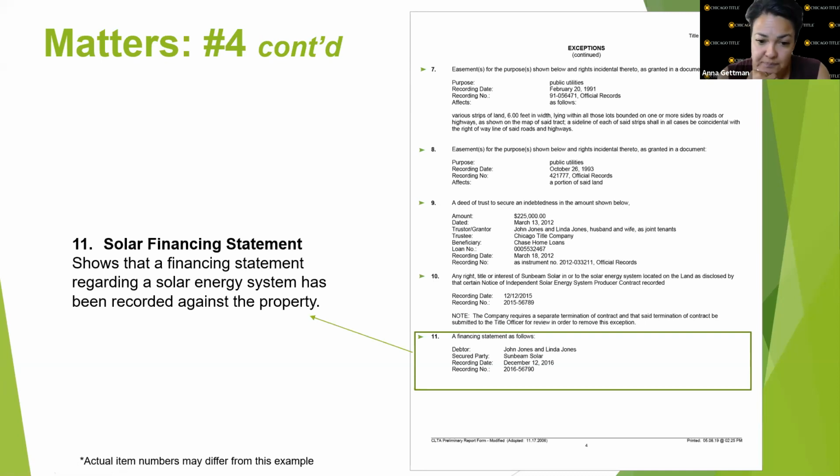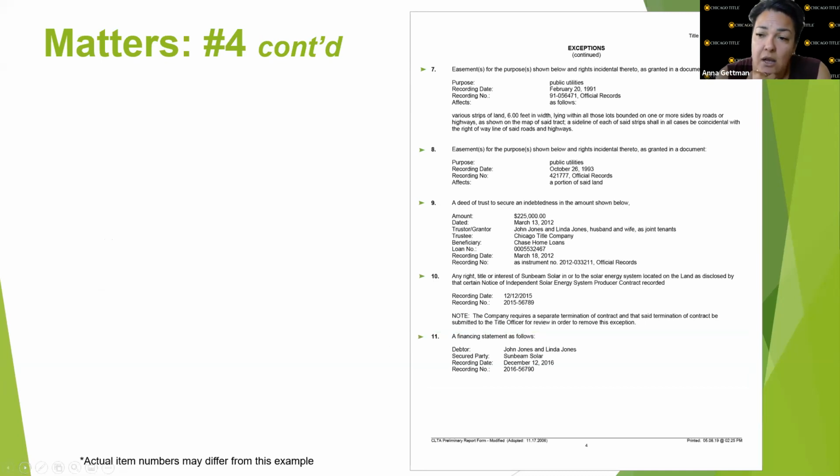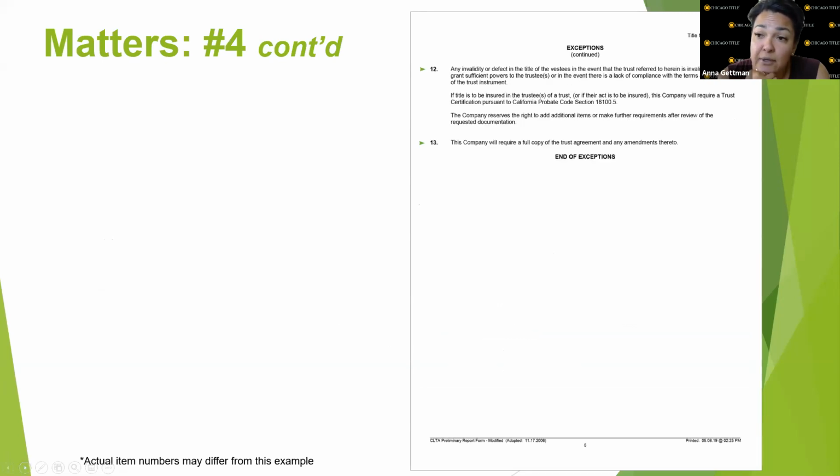And then a financing statement can be anywhere from the actual solar company putting a financing statement on there to a private lender or a credit union. That's another misconception: the seller will say, oh, I bought the panels outright, but in actuality, they got a loan from a credit union to buy the solar system because it was a better return or rate, or whatever.